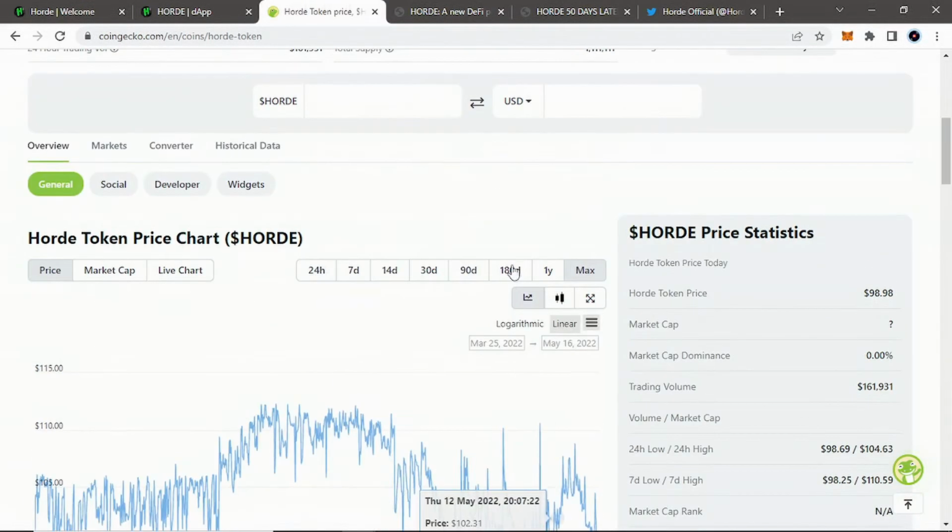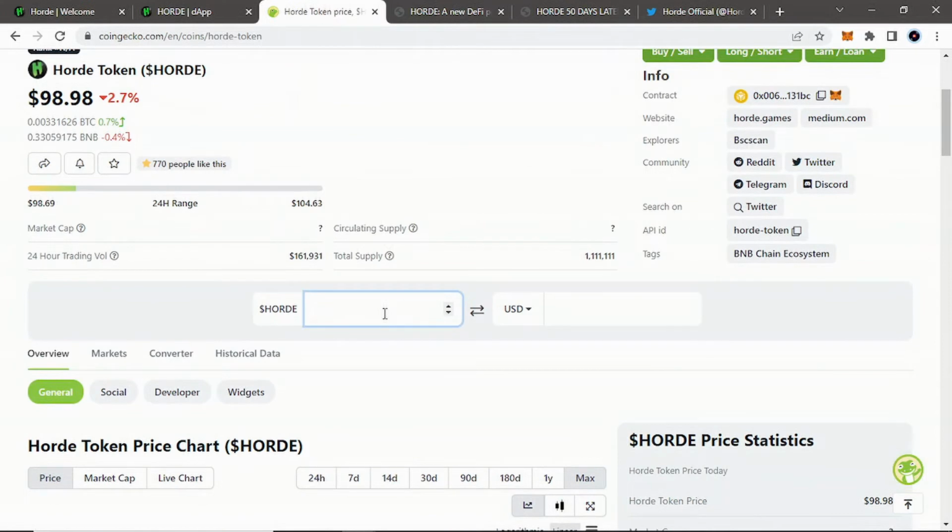So if we look here at the time of this recording, 10 Horde is equivalent to $990, and with it earning 0.1 Horde a day, you'd be earning about $9 to $10 a day right now.